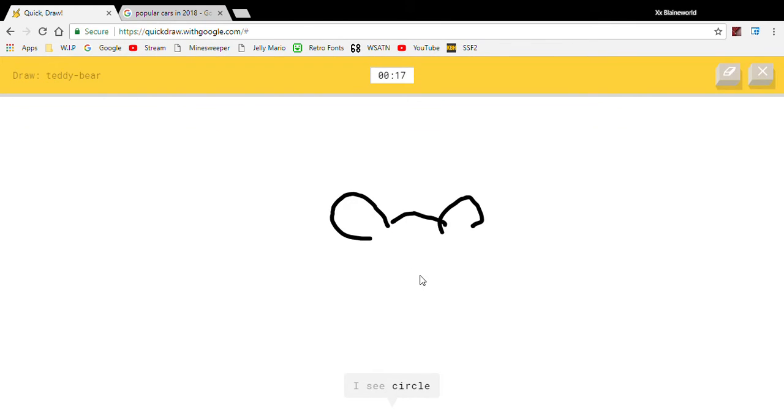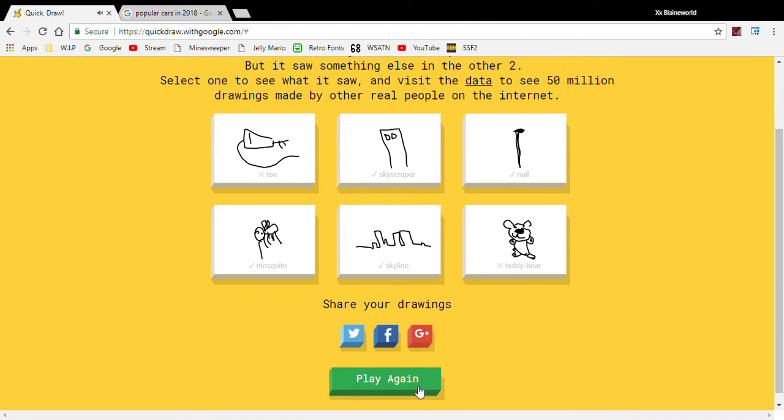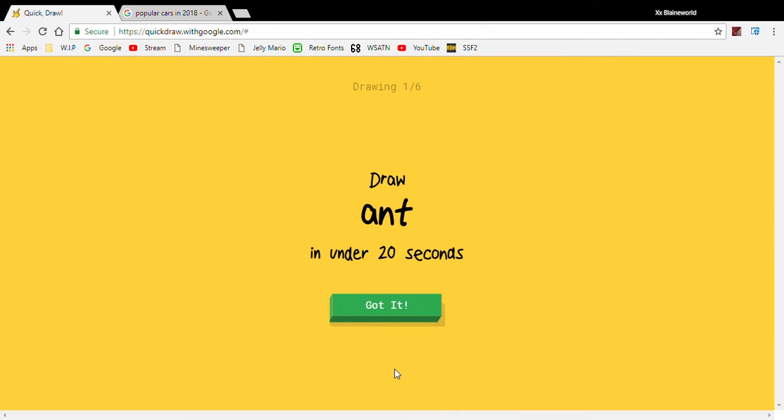I see circle. Or eyeglasses. Or sunglasses. Or bear. I see koala. Or raccoon. I see panda. What? I have no clue what you're drawing. I'm not sure what that is. Sorry, I couldn't guess it. Draw ant.